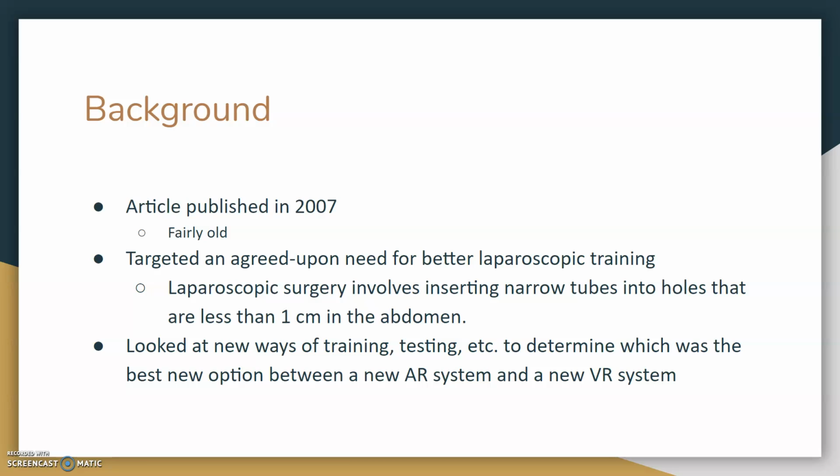Laparoscopic surgery involves inserting a bunch of tiny tubes into holes that are less than 1 centimeter in length in the abdomen with something that's called a laparoscope, and you use that to do a bunch of surgical stuff in someone. I don't know exactly what it is, but the article doesn't go into that because that's not really the focus. What's important is it uses very small incisions in the body, so it's very hard to train for, something that you can't really test on a physical person unless you're doing it.